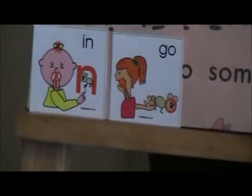So let's read our first two words. Go. And go. Okay, here we have another word, a new word. Jordan thinks it's song. Song. What sound does S make?